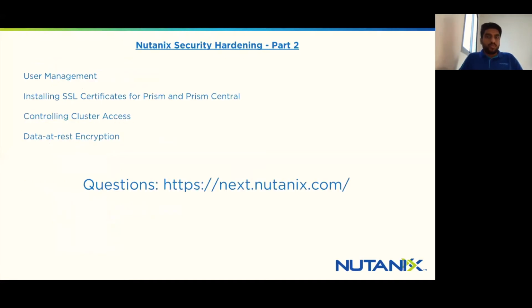And in part 2, which we'll be covering in another video, we'll have user management, how we can integrate Nutanix Prism with centralized user management like Active Directory or LDAP. And then we'll see how we can replace the self-signed certificate with a CA certificate on Prism and Prism Central. And then we'll also see how we can enable cluster lockdown and enable key-based access to the cluster. And finally, data at rest encryption. It's also done through Prism.